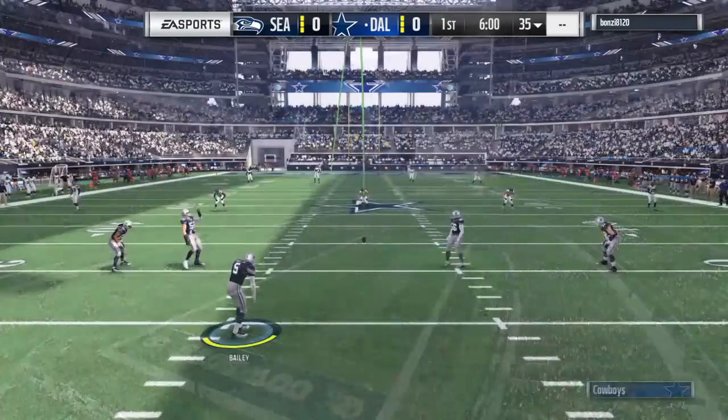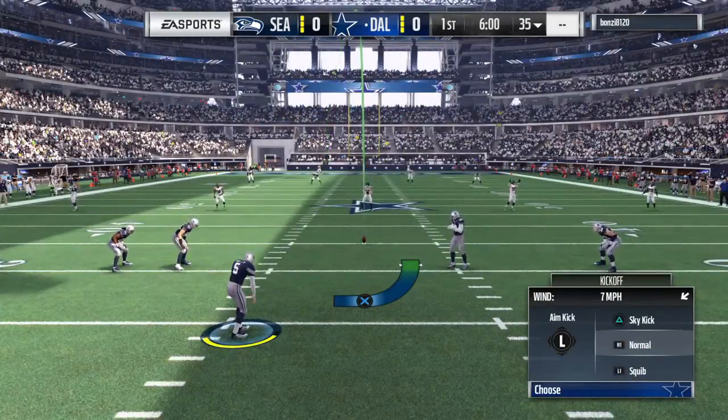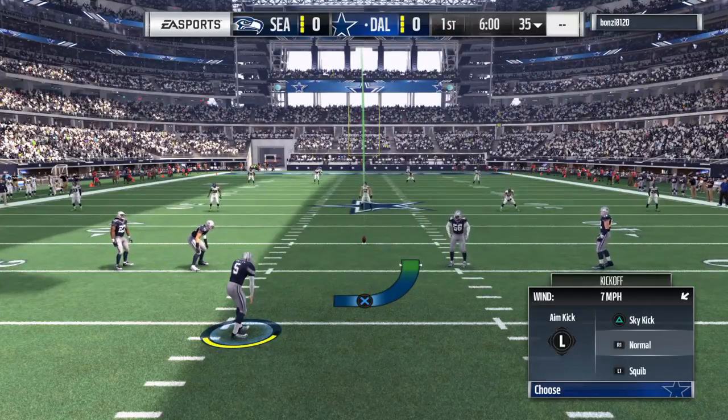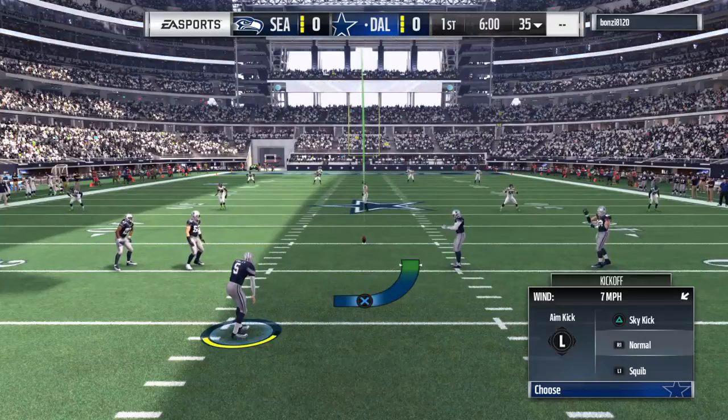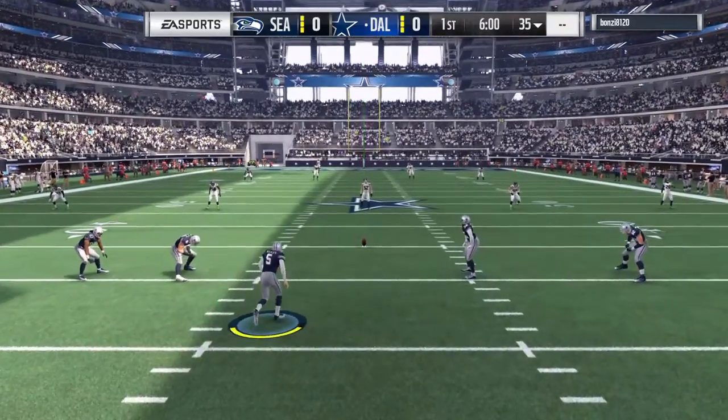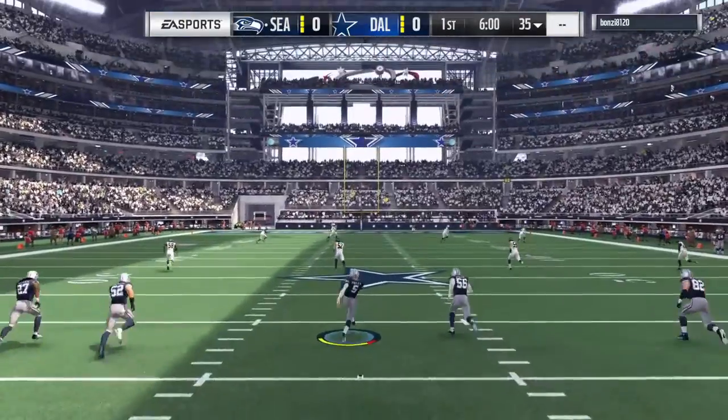Thank you, Larry. EA Sports coverage of the NFL brings us to the Lone Star State and mammoth AT&T Stadium in Arlington, Texas. Coming up, we've got a good matchup on tap between the Seattle Seahawks and the Dallas Cowboys.